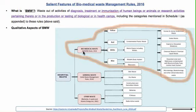Now, a little more about this biomedical waste. These wastes, in addition to any other waste generated during these processes, fall under the biomedical waste category, and are required to be segregated under four color coded categories. So the yellow category includes these things, the red category includes these things, then white, then blue. All these types of waste come under biomedical waste.